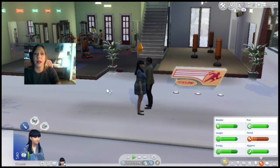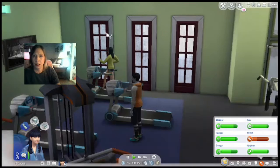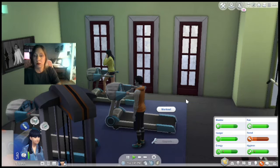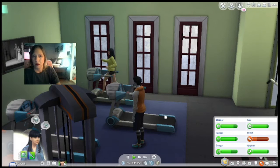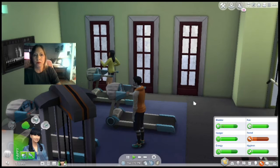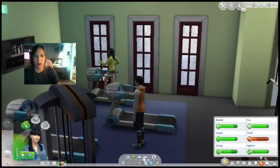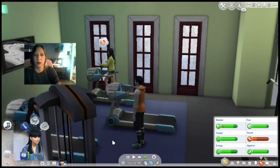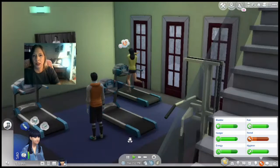So let's see who we can meet. Let's get her on some kind of machine, I guess. What about the treadmill? We'll get her on a treadmill. Okay, I don't know about this dude, but are you going on that treadmill? Because if you're not, I'm using it. Wait. No. Oh, there you go. We'll let her get some exercise in, and then we'll kind of see who we can meet.